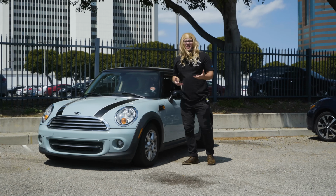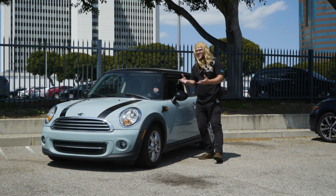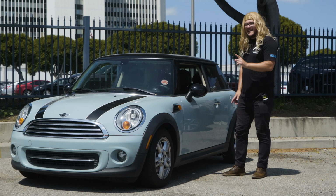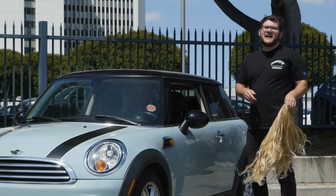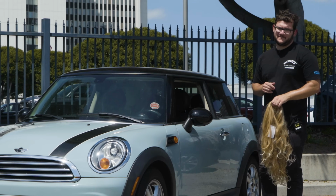Like the Miata, the Mini Cooper is another car I think has an unfair stigma. People think it's a chick car. It's cute, it's slow, and practical. But I think the public is wrong because I don't believe in chick cars. I believe in cool cars. The Cooper S is cool, and I'll tell you why with 2 words.